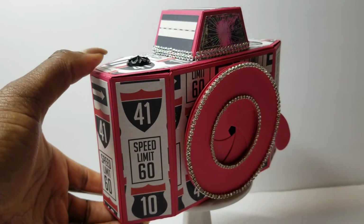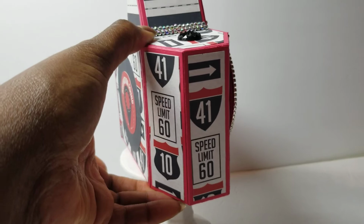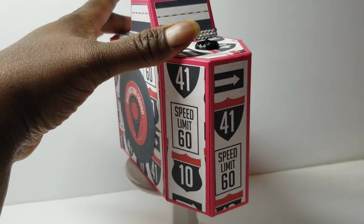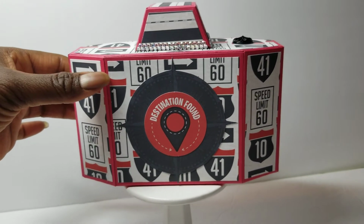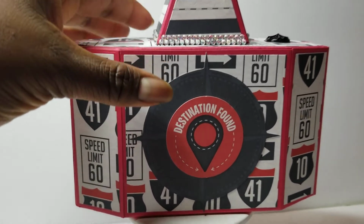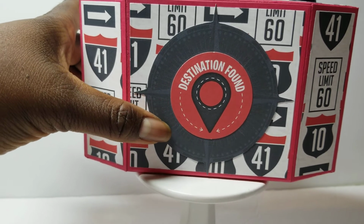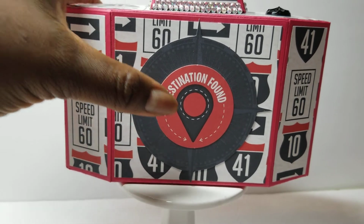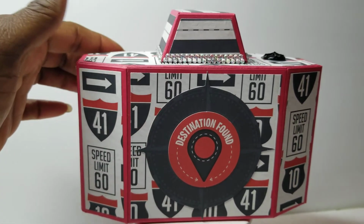The paper that I used had signs on it, because I thought that was pretty good since we drove most of the place. We did fly a little bit, but as soon as we landed in Boston, we drove all the rest of the way until we made our way back to Boston and caught the plane home. On the back, I fussy cut, which is something else I haven't done in forever, this compass style piece out of the paper, because there's a paper that is all whole sheets of compass. I cut that out, and then I put this ephemera piece, Destination Found, on it and just added it to the back.